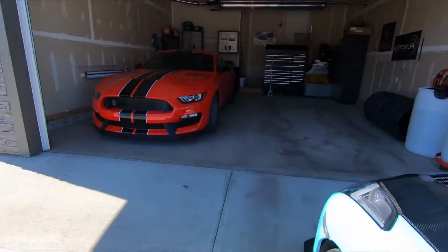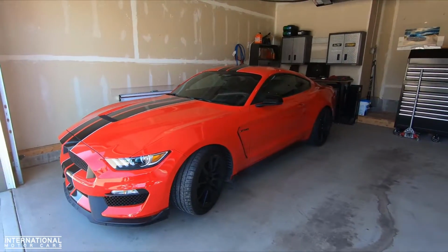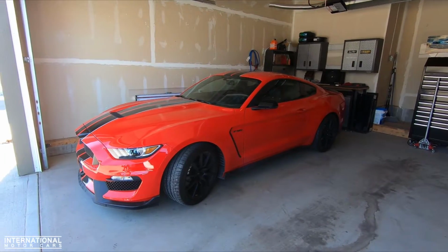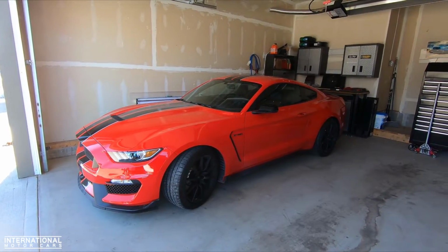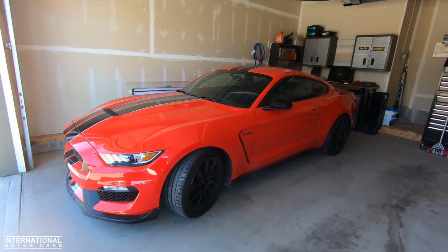Alright, so here it is. Some of you guys will remember the Shelby GT350 that we sold last year and took the gray Superleggera on. So here it is. This is what we're loading up and taking back to Calgary.